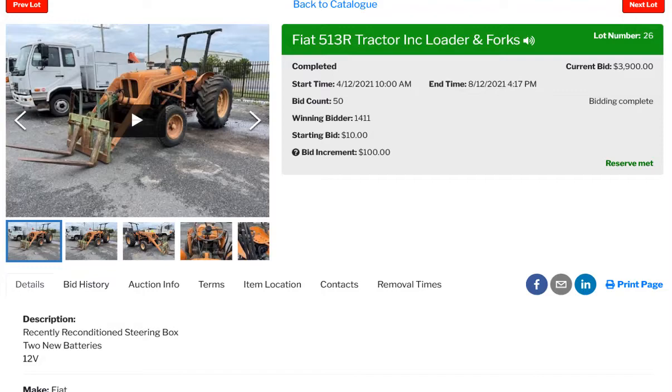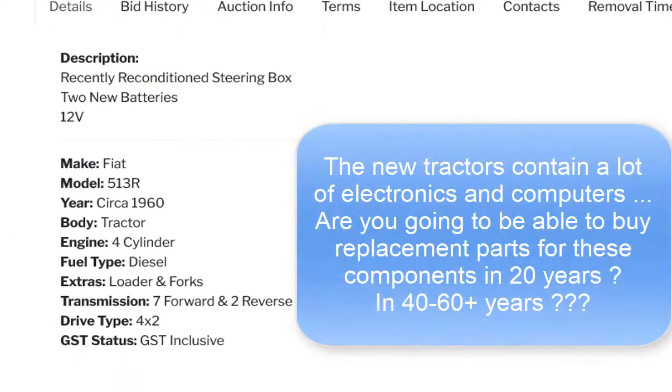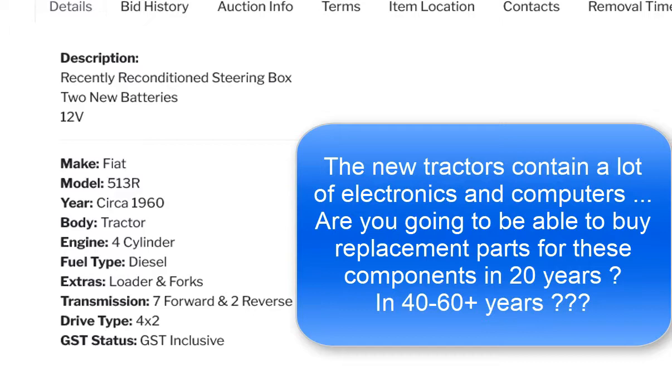So next up, we've got this Fiat 513R tractor from around 1960. It looks like it's in pretty good condition. It's obviously been looked after and kept in a shed. And they sure don't build them like they used to. The new tractors today won't last 60 years. This old tractor, if it's maintained and looked after, could easily run for another 40 years or more if you've got spare parts.